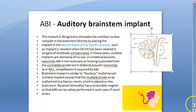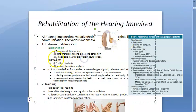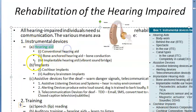Okay, so where exactly are we? First let's look at that. We are here in rehabilitation of the hearing impaired. We have finished looking at hearing aids. We finished looking at implants, we saw the cochlear implant. Now we look at this brainstem implant.